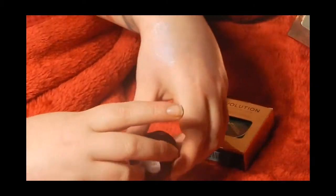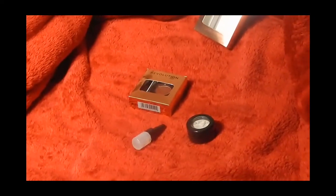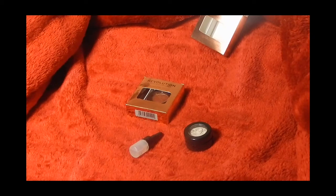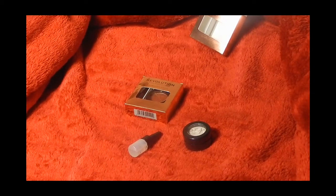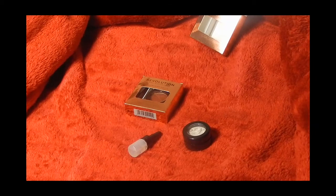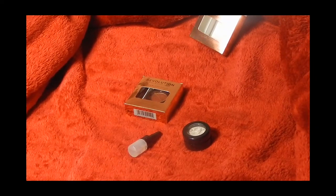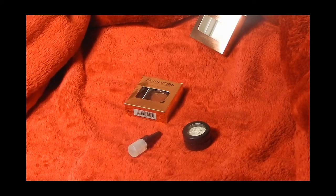So let's just get this one out of the way. I swear I just had a baby wipe, but I need to get this off my hand. Oh no, it doesn't want to come off. The glitter, do you know what?